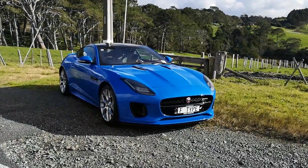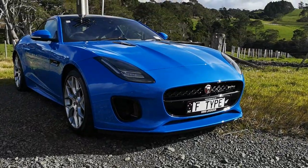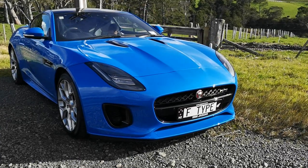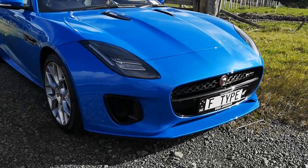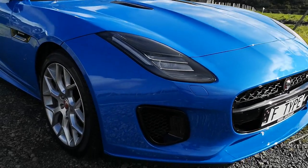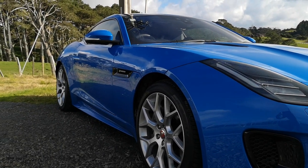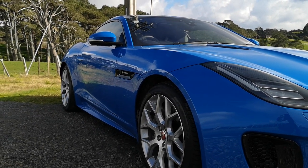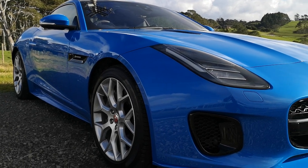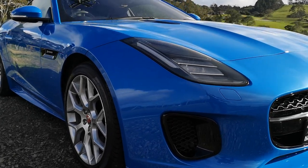Let me show you what this is all about. So here it is, the beautiful F-Type P300. So that's 300 PS or 300 HP, that sort of size. Glorious front, beautiful coupe lines. And it's a Jag, 19 inch feet, or paws as you'd like to call them.